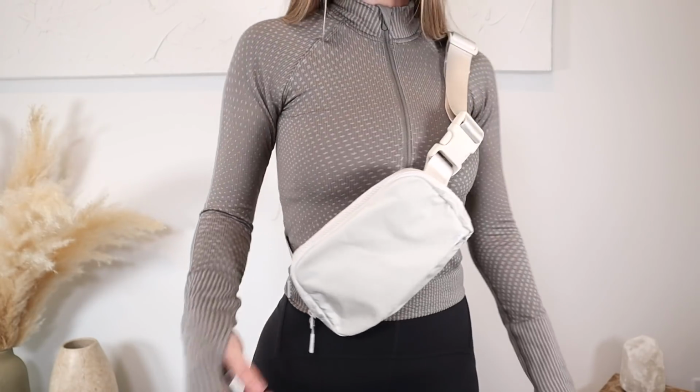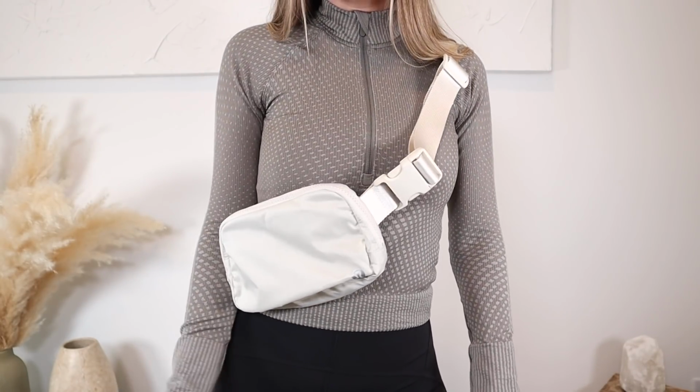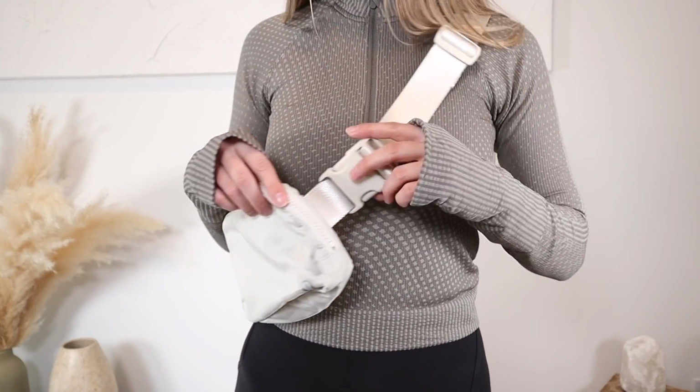So first up, I got the classic everywhere belt bag. I have this in black. I have this in the Sherpa ones that came out over the winter time. This is a great smaller option, and don't let the size fool you at all because it holds so much. For instance, it holds a hairbrush, my wallet, my phone, my vlogging camera, chapstick, my keys, and it still has some room in it. But they just came out with it in the white opal color, which I just absolutely needed.